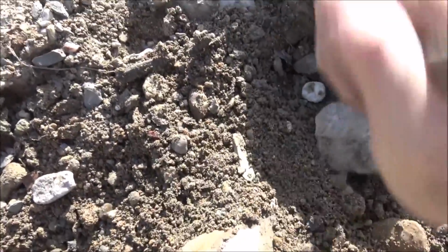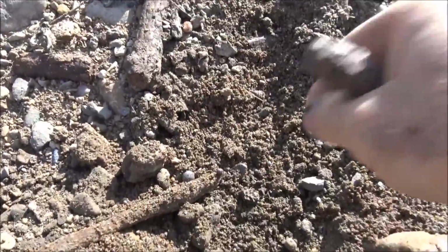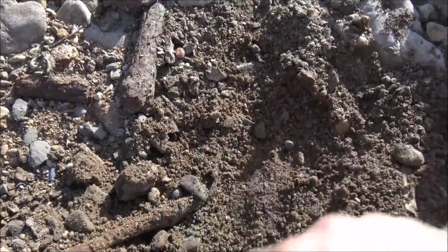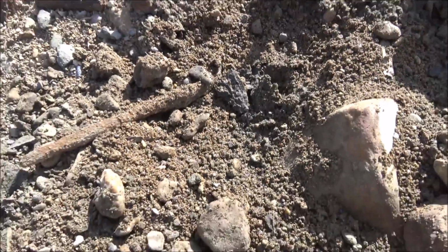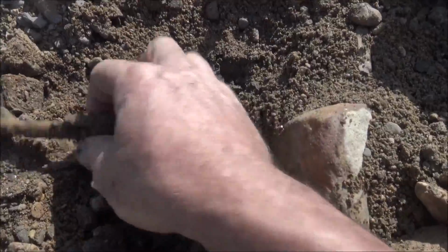And the fact that we found that old coin is very, very exciting, because there's old stuff in here too. The nice thing is, if you look, when we dig down, you're hitting this hard pan right here, so we don't have to go below that. So everything's going to be in that top couple inches. So it's something of interest.